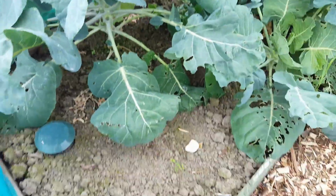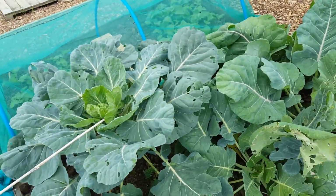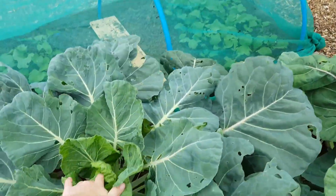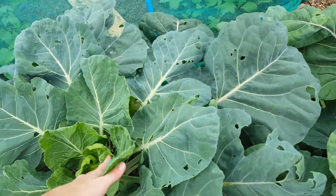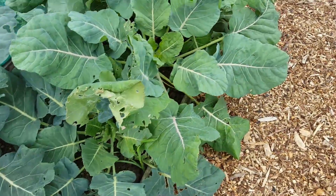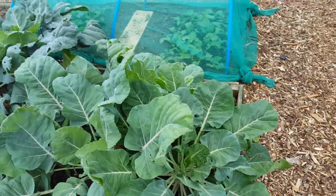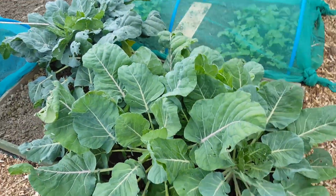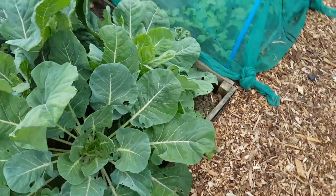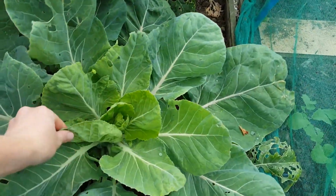This is the sprouts. First time I've grown these, so I'm not 100% sure what's going on with them. I do keep my eye on them. They seem to be growing like cabbages at the moment. I'm sure they're sprouts. But yeah, if anybody has any indication and can tell me if there's anything that I should be doing with these, that'd be brilliant. But yeah, as I said, they just look like cabbages at the moment.